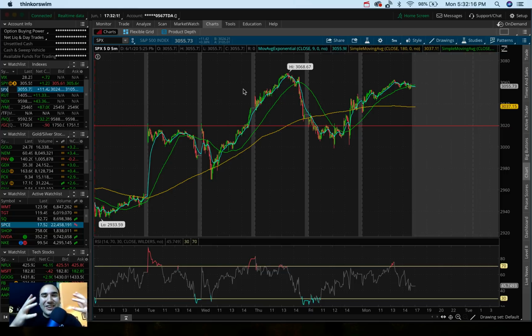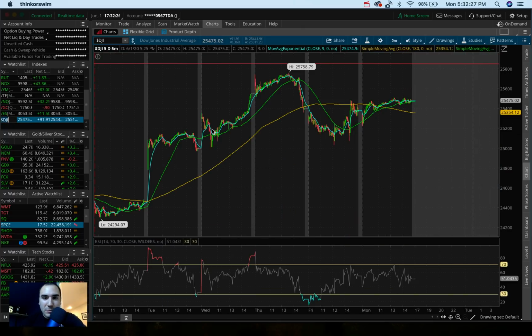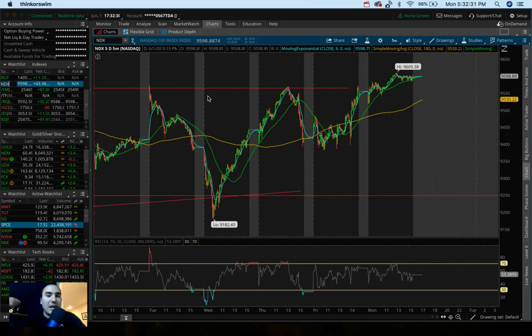So yet again, another green day in the stock market today. S&P 500 up $11.42, up about 0.4%. The Dow Jones up $91, up about 0.4% as well, with the Nasdaq doing the best out of the bunch, up 0.45%, up about $43 on the day.